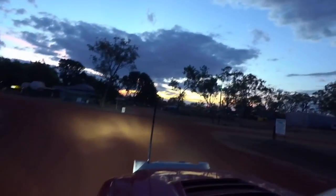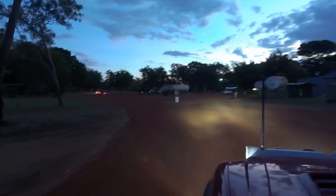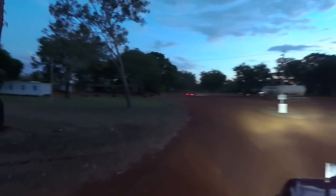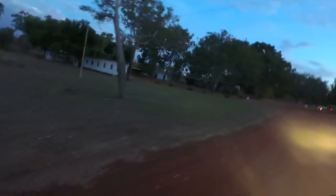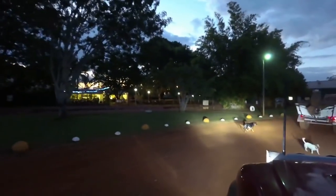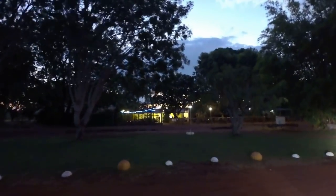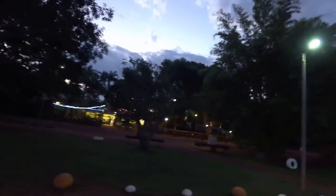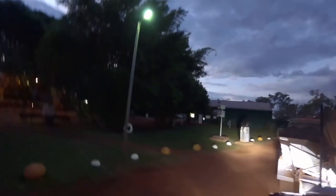So here we are at Drysdale Station. We finally made it. So there's the pub. We had a great meal here 3 years ago, so we're really looking forward to tea tonight. But first we'll fuel up, we'll pay for our campsite, and then we will eat, drink and bed. Good night.